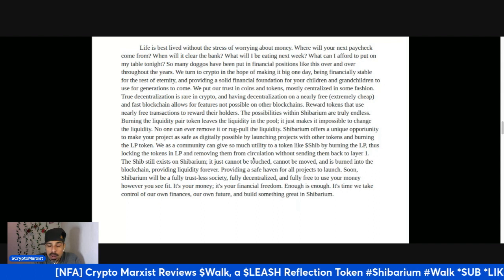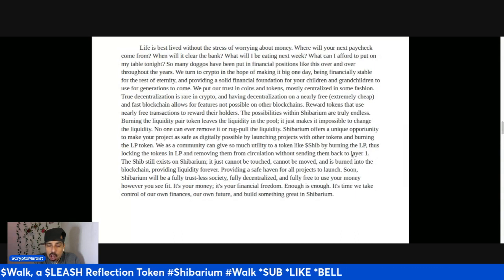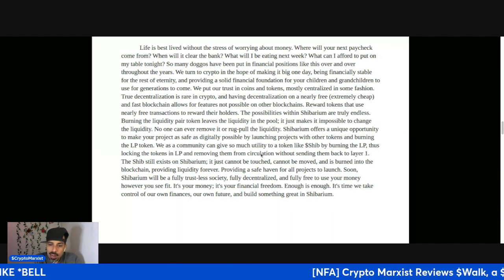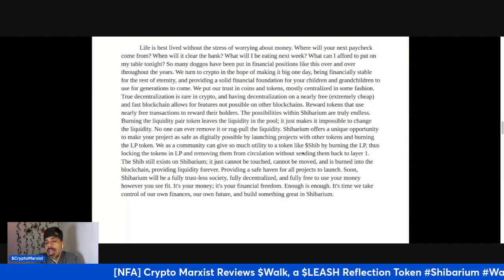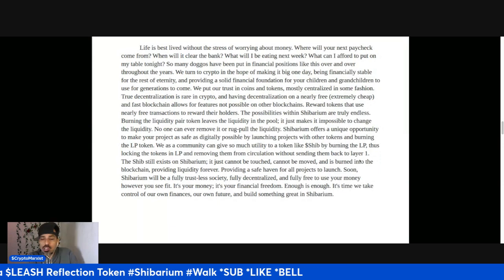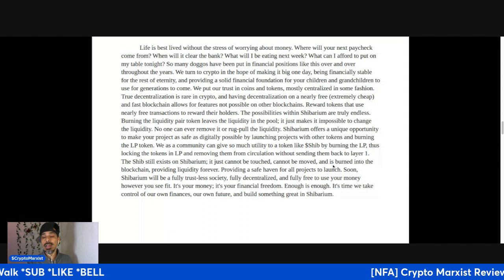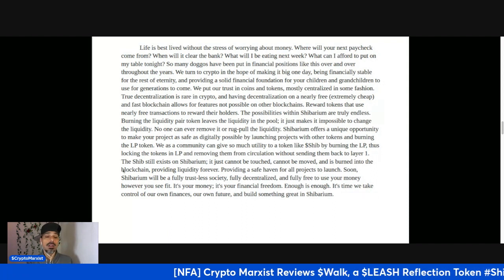Okay, so this right here though, if they're launched on Shibarium, I guess they can burn on Shibarium, but if it comes from a layer one like Ethereum and is bridged over to Shibarium and is burnt on Shibarium, I believe it's actually not burnt because it needs to be burnt on the layer one. What you're actually doing is creating an inflationary aspect. So just throwing that out there, as far as my understanding is.